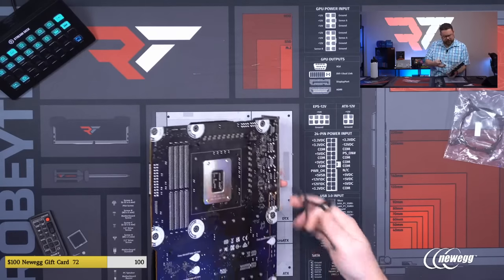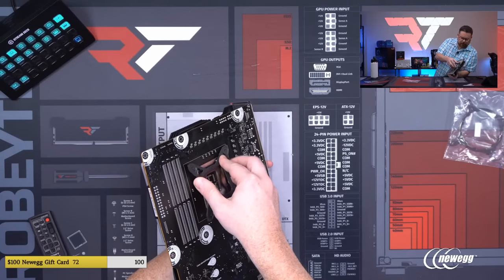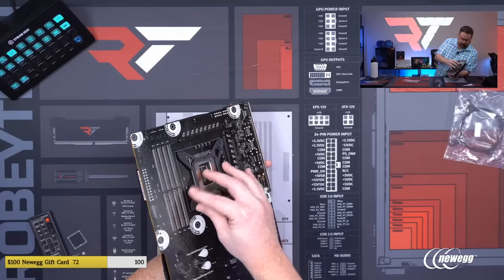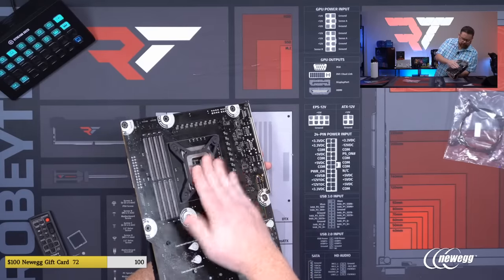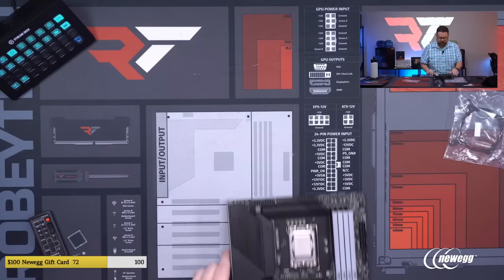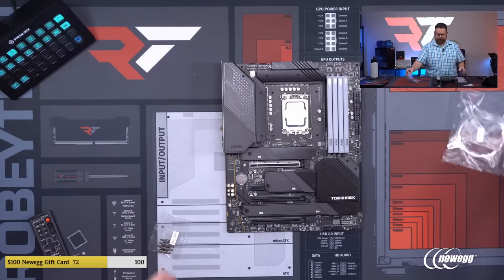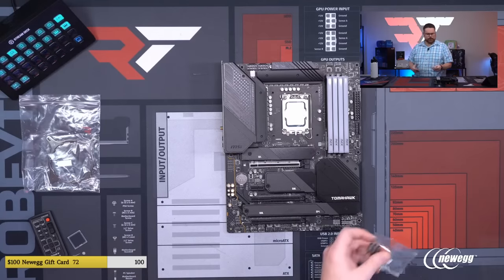Okay, flipping this over. Now it goes in just very easily. Oh, nice. Okay. There's that. Slide it down and up. Cool. Now, get our screws off.